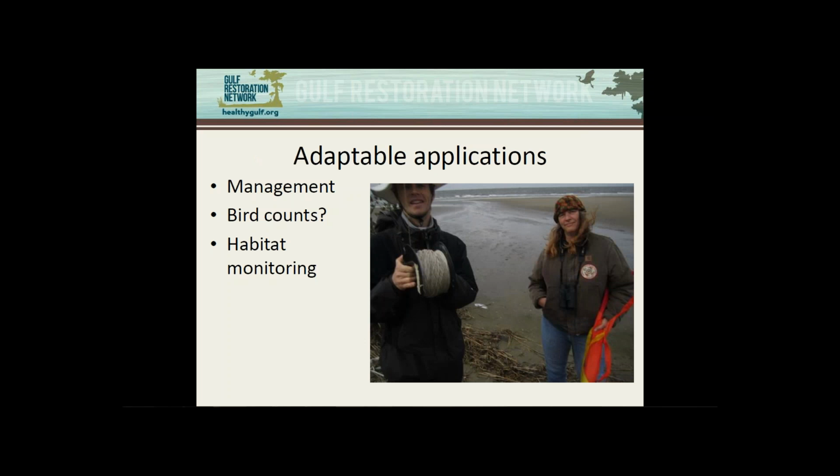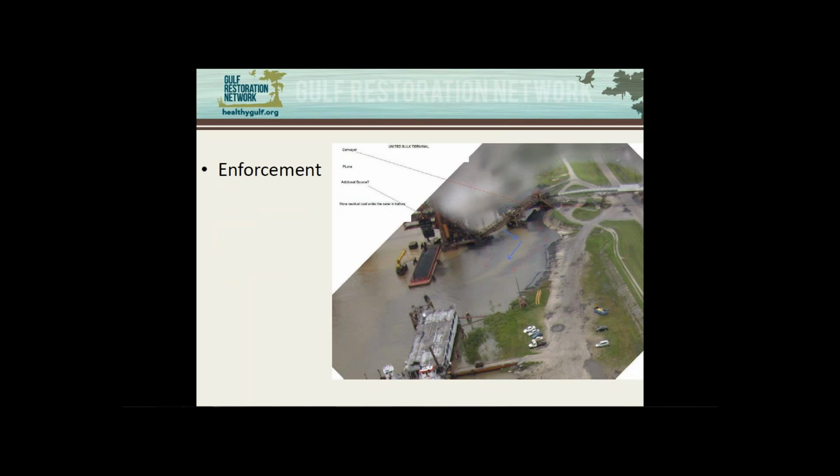We've also looked at monitoring the movement of Grand Isle and birds at Grand Isle. That's Matt and Julia helping me monitor with the kite the movement of sand spits on Elmer's Island, actually, down in the Louisiana coast. And then enforcement of the Clean Water Act.